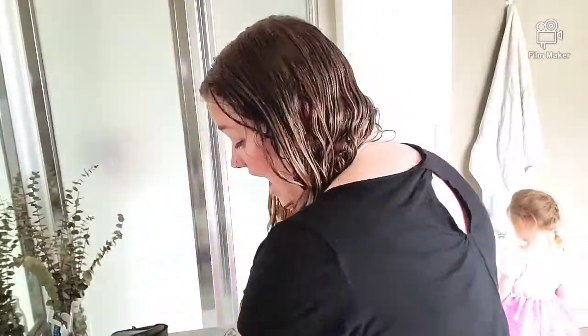Okay, so I just brushed all the product into my hair. I do use a really wide toothbrush because I have lots of hair, but it is fine. It tangles up really easily, so I can't just use my fingers to detangle it. But after it's all combed through, I do use my fingers to break it up into big chunks. I always scrunch upside down because I just feel like that's the only way to do it.